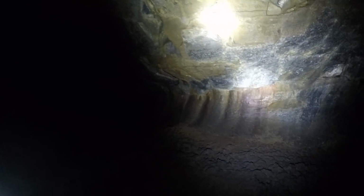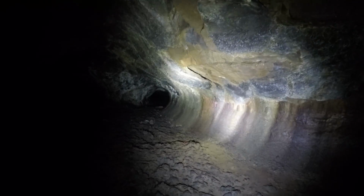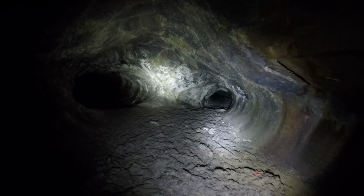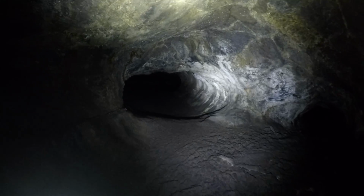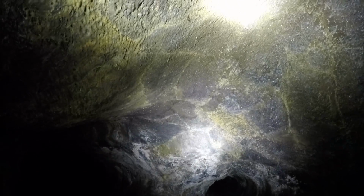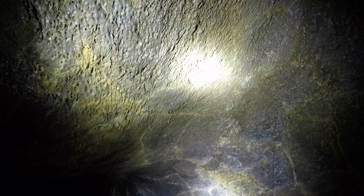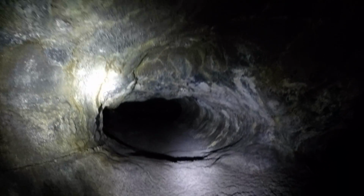Notice pieces of the wall look like they've been broken off here. Bits and pieces, almost like tiles. It's hard to see. Look at the ceiling here. There's plant roots up there coming through the cracks. I'm not sure how far underground we are, but how far could we be?